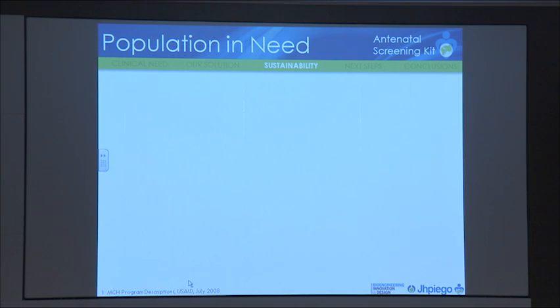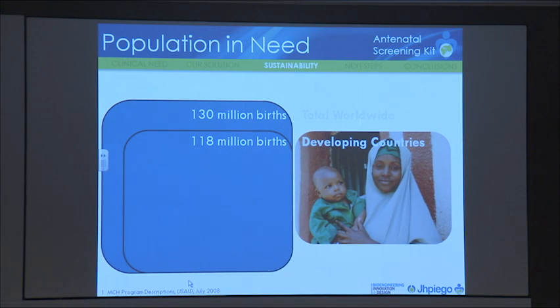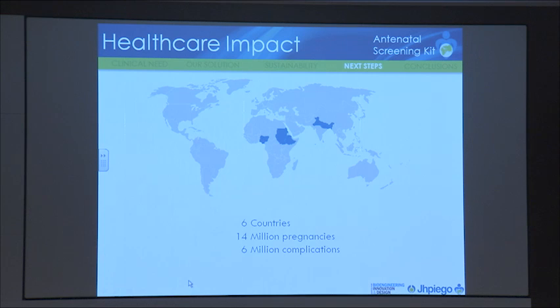Now, to look at the addressable population, every year there's 130 million births worldwide, of which 118 million take place in developing countries. Now, the World Health Organization recommends that all women in developing countries should receive at least 4 antenatal care visits during her pregnancy. However, it's estimated that about 90 million women do not receive this minimal level of care, and this is the number of women that we believe can benefit from our kit.